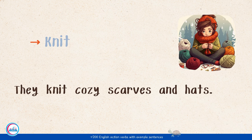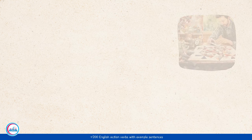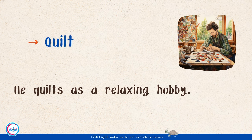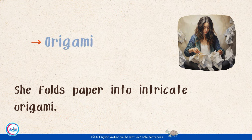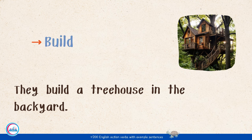Knit. They knit cozy scarves and hats. Quilt. He quilts as a relaxing hobby. Origami. She folds paper into intricate origami. Build. They build a treehouse in the backyard.